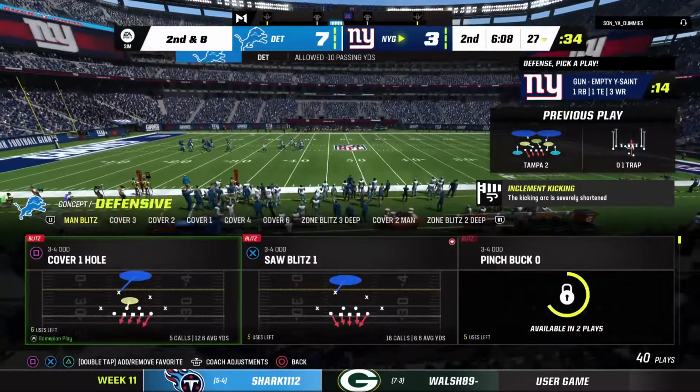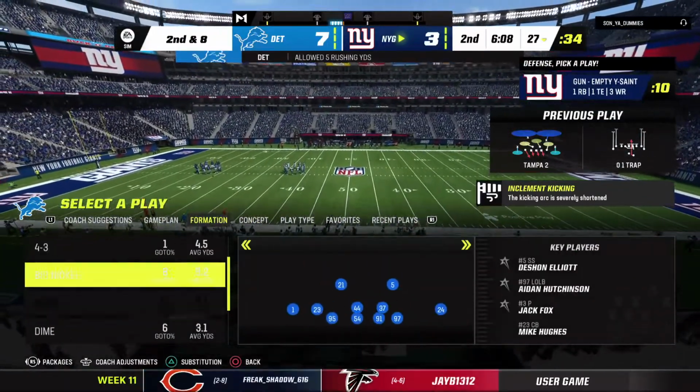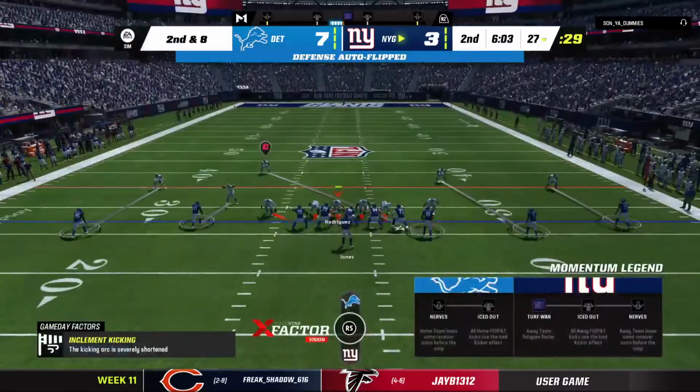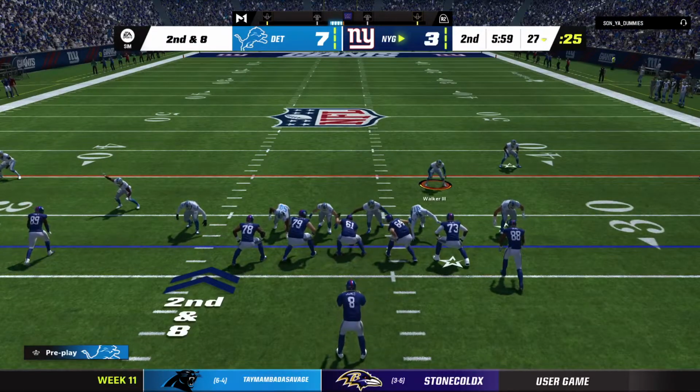Taken down on the play by Aidan Hutchinson. Well, any lane that might have been open there was closed pretty quickly, and that was because the defensive front, they won that battle at the point of attack at the line of scrimmage. They used great leverage, helped their spot, and stacked him up.